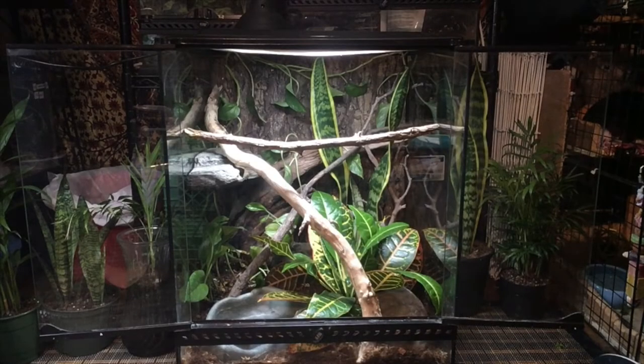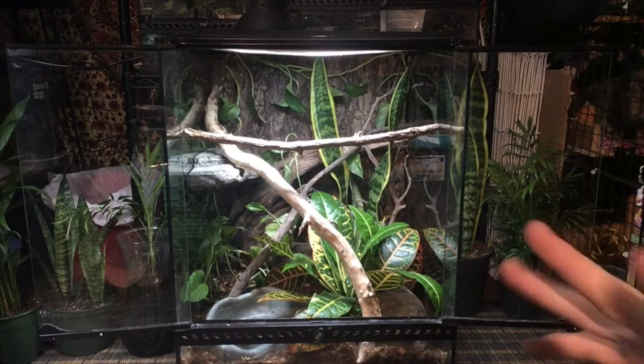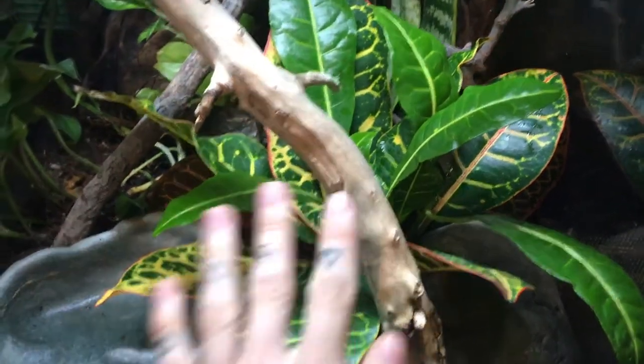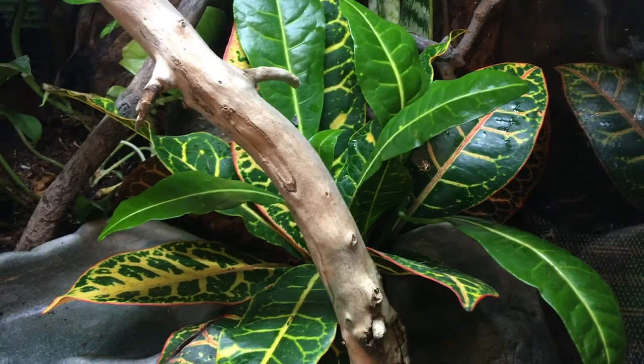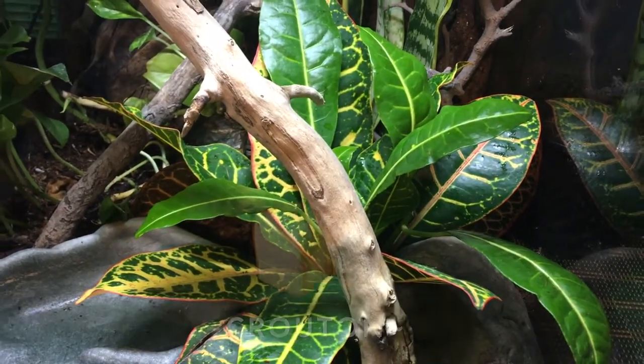So this is what we've done. I didn't want to go too crazy, so I really only have 3 plants in here and just a lot of stuff to climb on and hide in. But let's take a closer look. This beauty over here that I have is a new plant that I'm trying out. This is croton. I'm trying really hard not to say crouton.